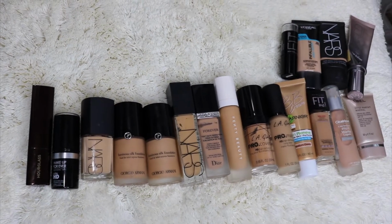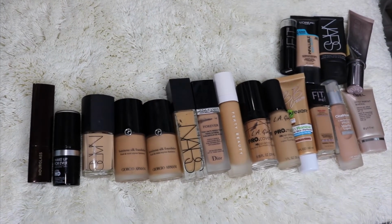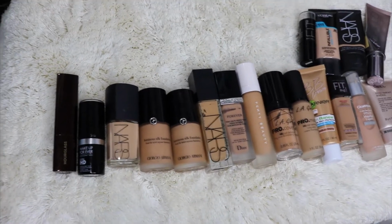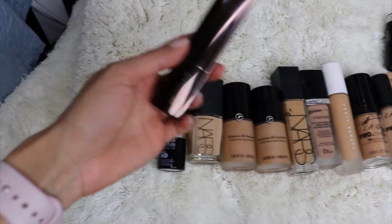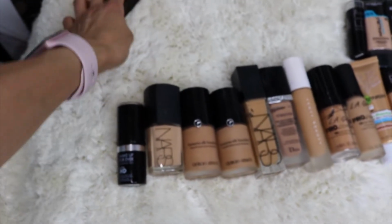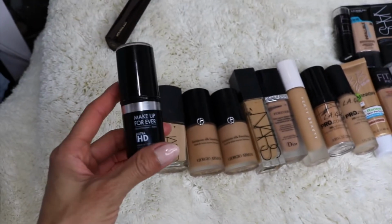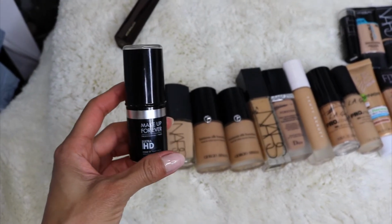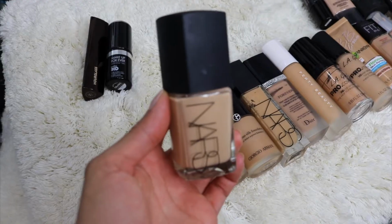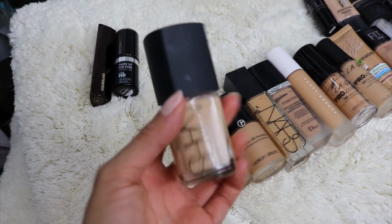Alright, so these are all of the foundations that I currently own. I'm gonna try to go briefly through each one of them. This is the Hourglass Vanish Stick Foundation. That is a keep. I love that foundation. The Makeup Forever Ultra HD Stick Foundation, I also love it. This is the NARS Sheer Glow Foundation.